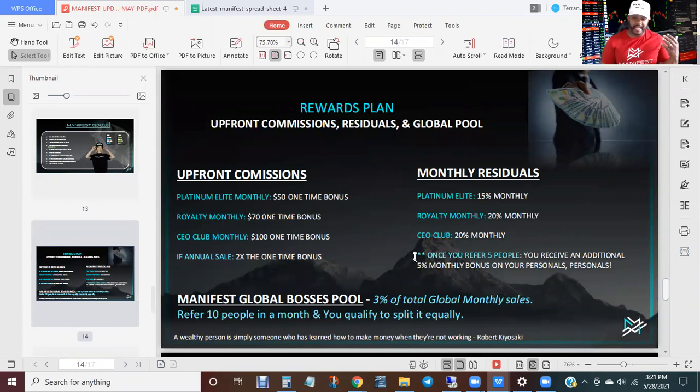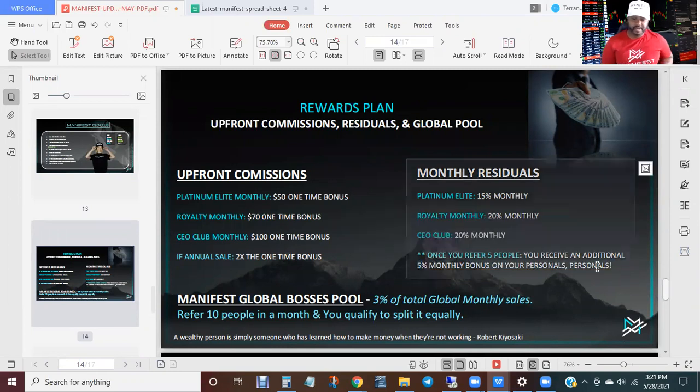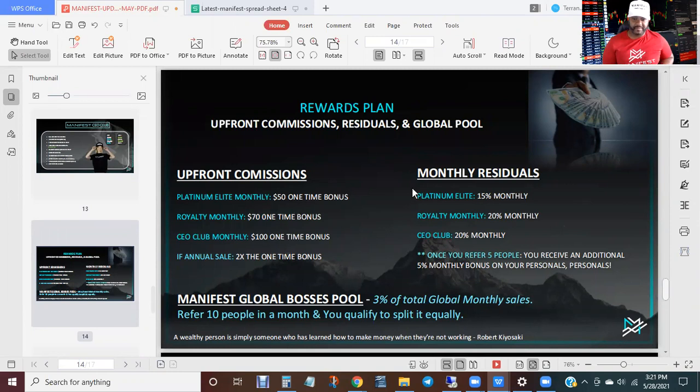Not only is this going, you don't need any amount of referrals now to get paid off your second level. So your first level, if you're Platinum, you make 15%, and it's right here, your monthly residuals. And Royalty is now 20%, and CEO Club is 20%. And these are the two levels that have 3 bots. So not only do you have 3 bots working for you, you also are getting 20% off everybody you bring in on your first level, and then you're getting another 5% off of everybody that's on your second level. So this is the 5% monthly bonus on your personals.